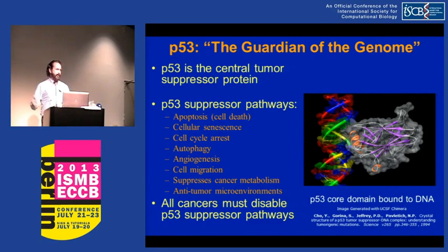There's more that I didn't have room to put on the slide. It also translocates from the nucleus and migrates to the mitochondria, where it causes cytochrome C release, killing the cell, and a number of other tumor suppression pathways that I'm sure are not yet discovered. All of these pathways are key to your body's ability to suppress cancer tumor initiation and maintenance. And consequently, all tumors must disable these p53 suppressor pathways if they are going to grow into growing tumors.